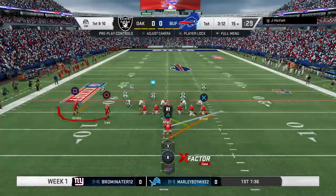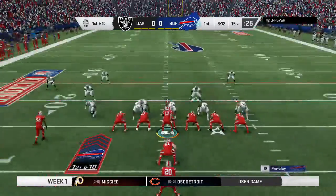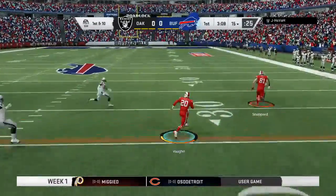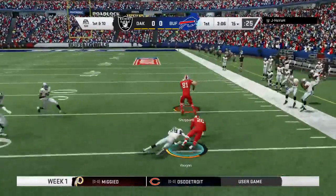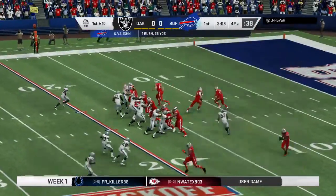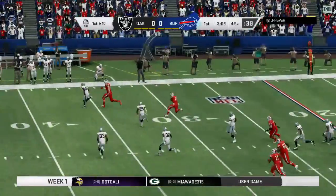Allen and the Bills now with a 1st and 10 at their own 15. On first down, it's Vaughn. Oh, he's got some breathing room, and they're going to get this beyond the 40 before he's taken down. A big hitter there, a first down gain of 26 yards.